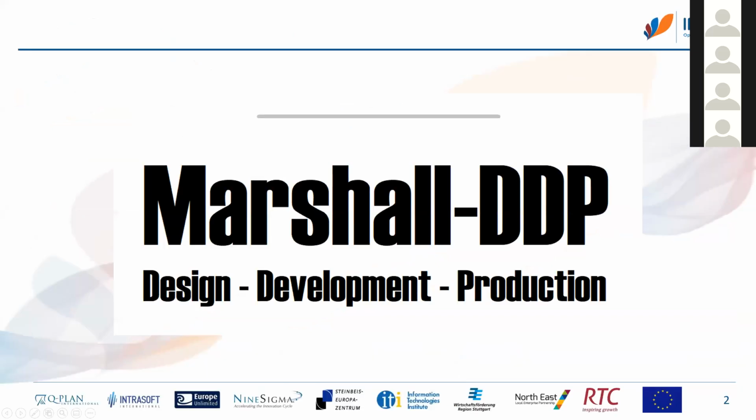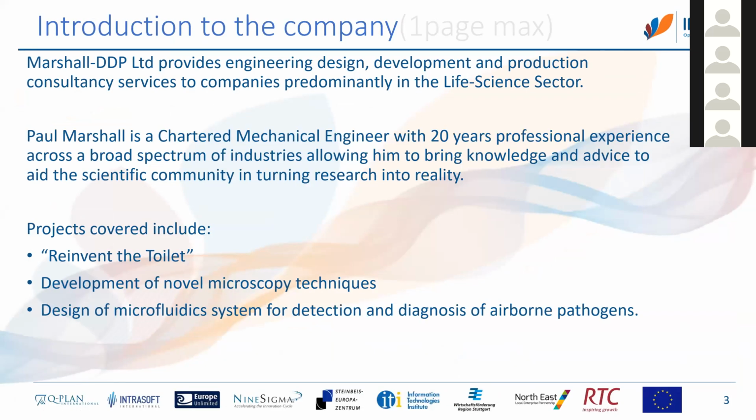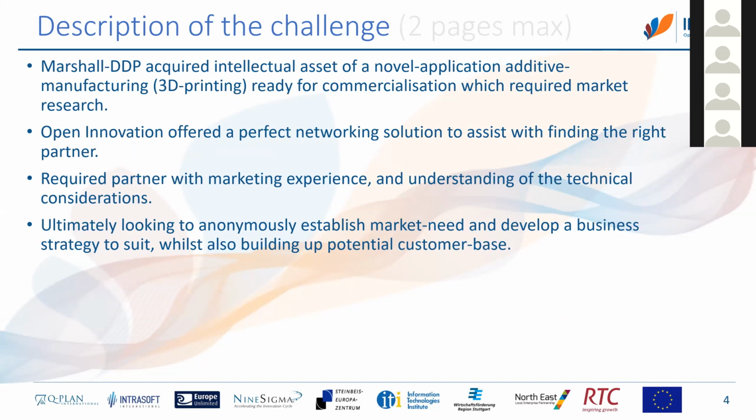Okay. So as I was saying, I run Marshall DDP, my own consultancy, working as an engineer. I recently acquired, as it says here, intellectual assets for a novel application for 3D printing. This came about due to a collaboration with some PhD research. We were developing a novel way of 3D printing for microfluidic devices. And the upshot is that this technology, we believe, is now ready for commercialization. The research has been done. We've got a technique that we believe there's a market for.